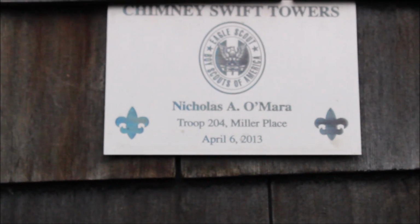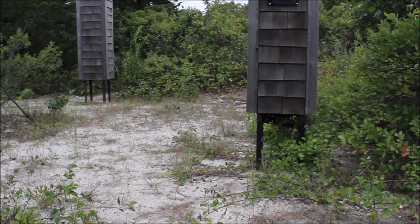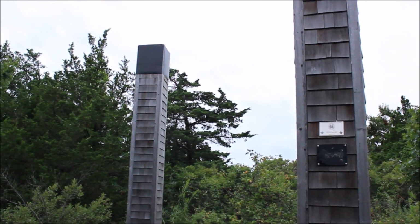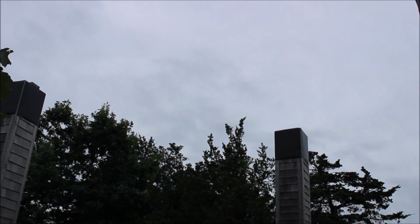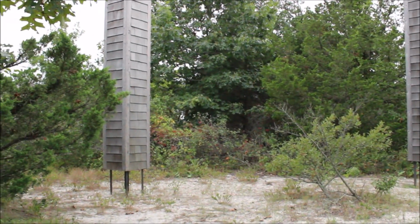Chimney swifts are birds that are commonly found at West Meadow Beach. They're known to live in hollowed-out trees, but due to human activity, they've adapted to live in man-made objects. Due to their near-threatened conservation status, these chimney swift towers were completed by a group of Boy Scouts, so the birds would have a safe place to reside, away from predators and harsh environmental conditions.